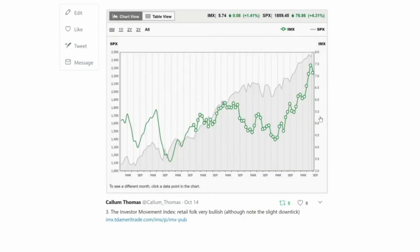Then moving into number three, so I already showed you there the overbought ones. This is the overhyped. So this is a picture of sentiment. This one is the TDIMX, or the Investor Movement Index. It shows a gauge of retail investors' bullishness or otherwise based on their trading activity at TD Ameritrade. And you can see there that it's spiked up to very high levels and rolled over.